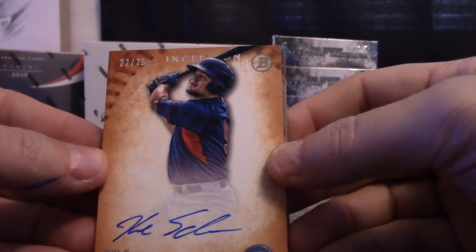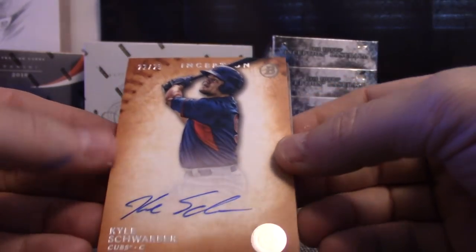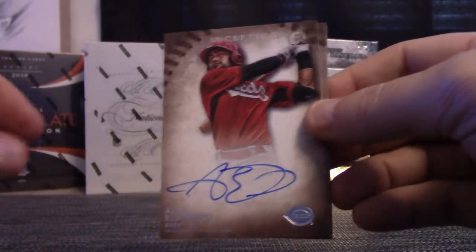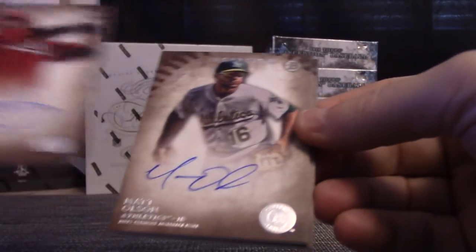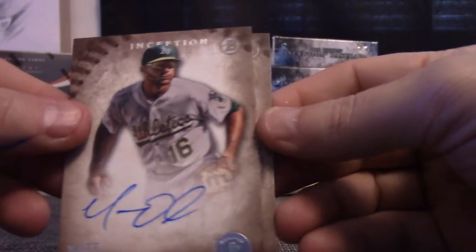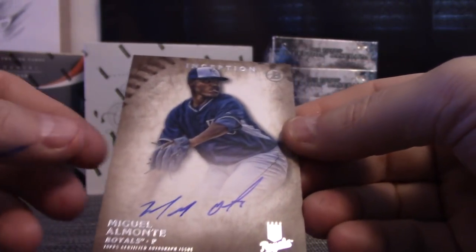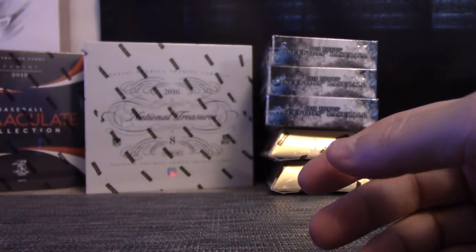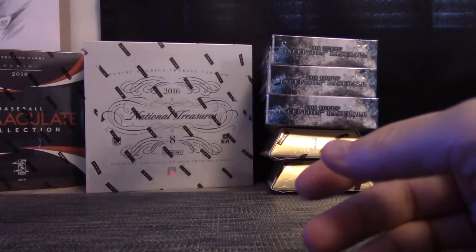Indians and Cubs. Cubs are Zechariah. Alex Blandino. Reds, Matt Olson. Athletics, and Miguel Almonte, Royals. There you go. We'll do Inception next.